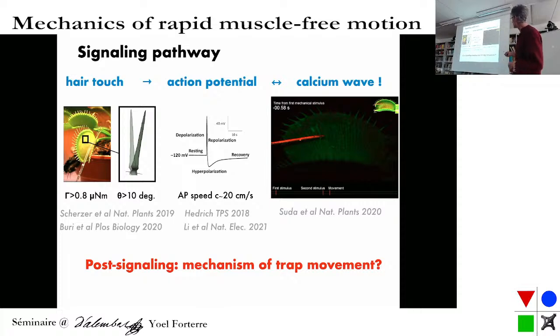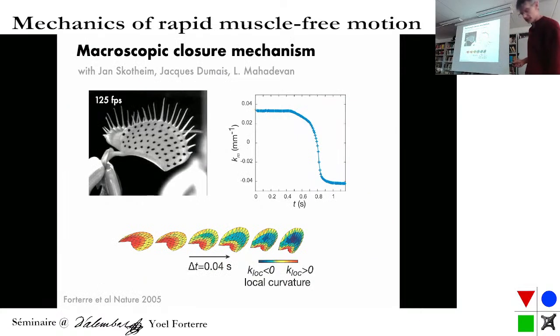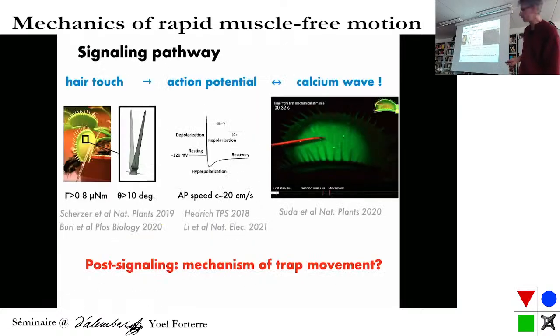And then, very recently, it has been observed that after this electrical signal, there is a molecular signaling. What you are going to see here is a movie from a group in Japan, where they can tag the calcium that goes inside the cells. When it goes bright, it means that calcium is going inside the cells. I run the movie once, and then there is a first touch, and then a second touch.